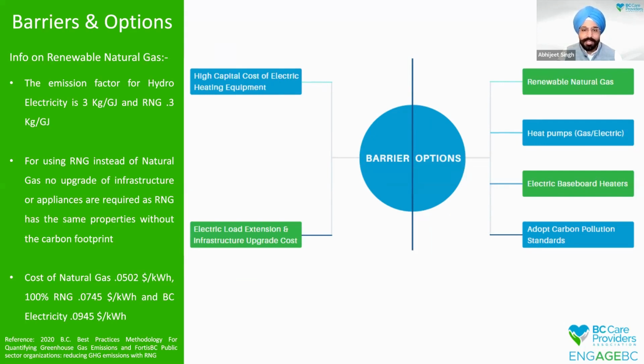The raw biogas can be captured and purified to create RNG, which can be used the same way as conventional natural gas. It can be delivered through the natural gas system, and customers can use it in their standard natural gas applications. No special equipment or infrastructure is needed for buildings or customers.